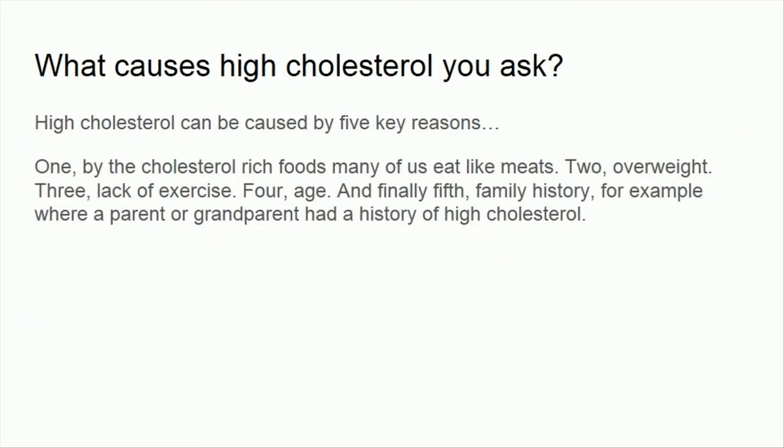What causes high cholesterol, you ask? High cholesterol can be caused by 5 key reasons. 1. By the cholesterol-rich foods many of us eat, like meats. 2. Overweight. 3. Lack of exercise. 4. Age. And finally, 5th, family history. For example, where a parent or a grandparent had a history of high cholesterol.